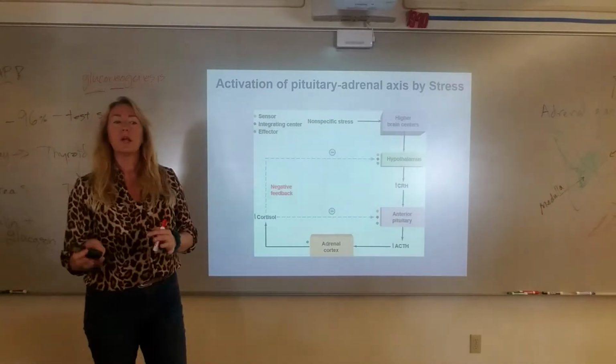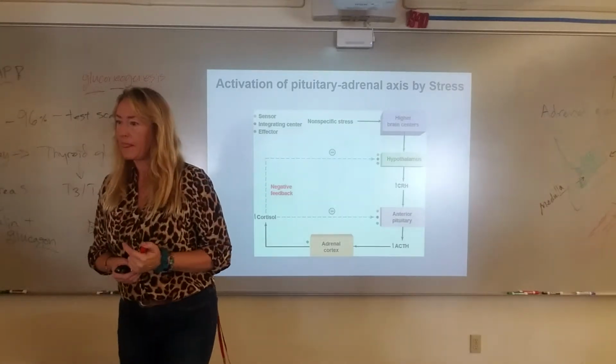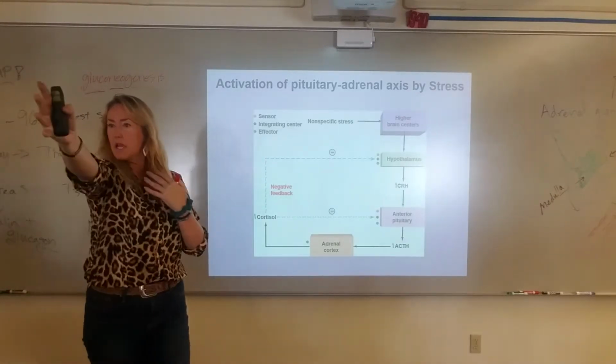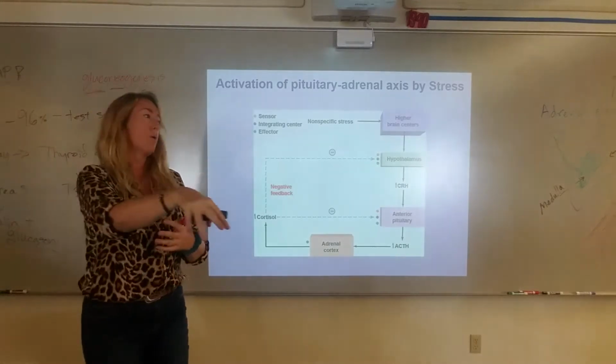So it has to operate. You have to have checks and balances. It's like the government, which is kind of laughable right now. But there has to be checks and balances, right? You can't have just one thing going all the time. You have to be able to shut it down. Turn it off when I need it, shut it down when I don't.